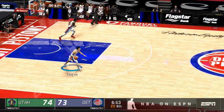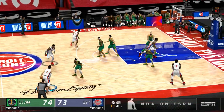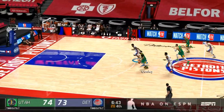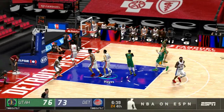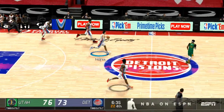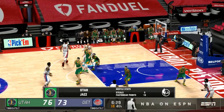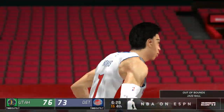A few possessions into the fourth quarter, just over a minute played. Inside, stolen by O'Neal. And now Conley running the floor all by himself. Gets it to go. And taking a quick look here, guys, at the hustle stats for the Jazz. Their high-energy defensive effort has paid off for them, guys, with more than a few steals over the course of the ball game. And they're also really getting out in transition and scoring some hoops in the fast break tonight.